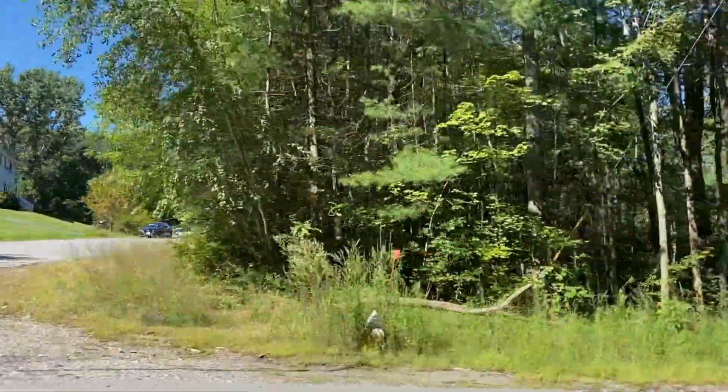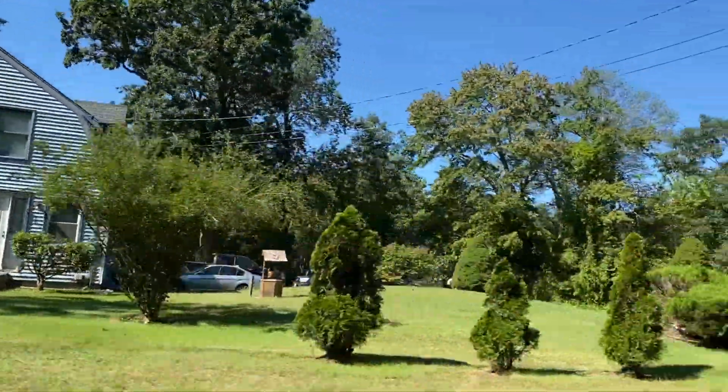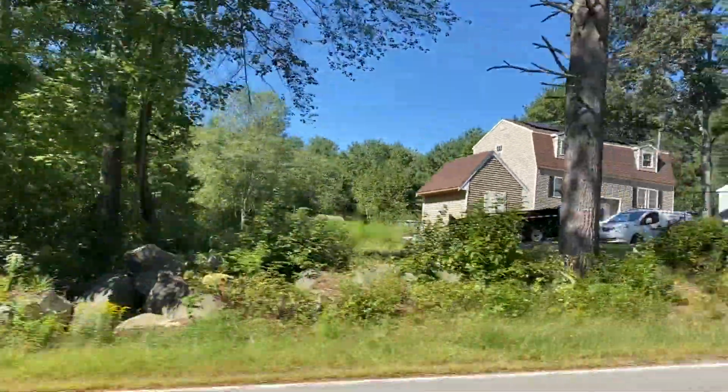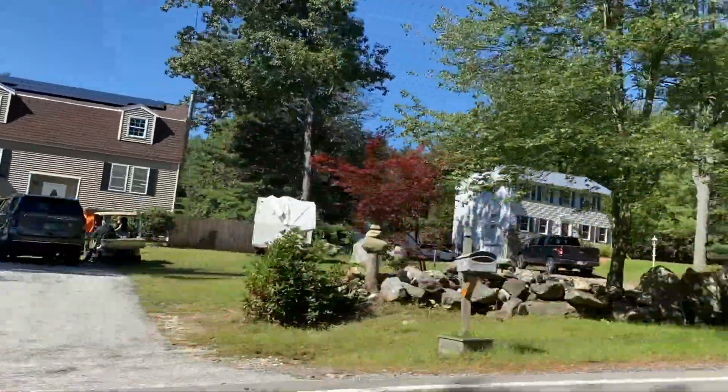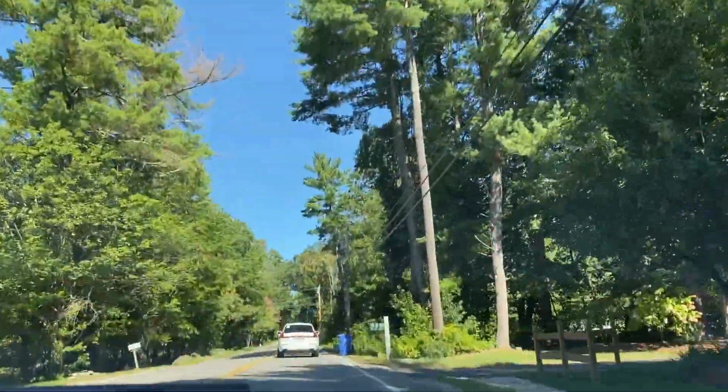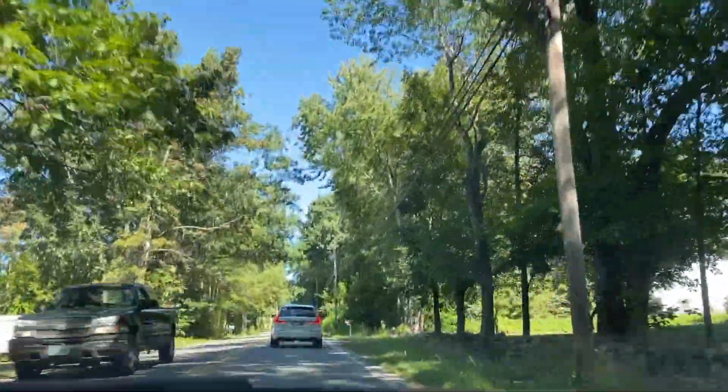In terms of walkability, Londonderry definitely isn't winning any awards. For the most part, to get around in New Hampshire, you'll have to own a vehicle. Unless you live in one of the larger cities such as Manchester, Nashua, Concord, or even Portsmouth, then you might be able to get away with biking and using rideshare apps.